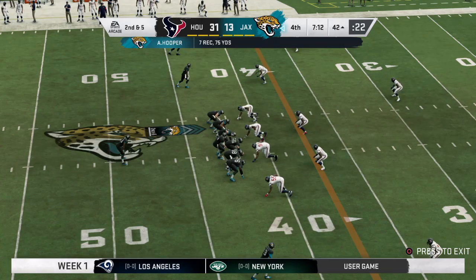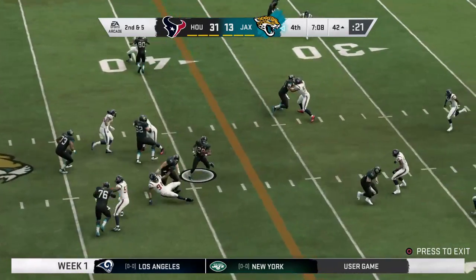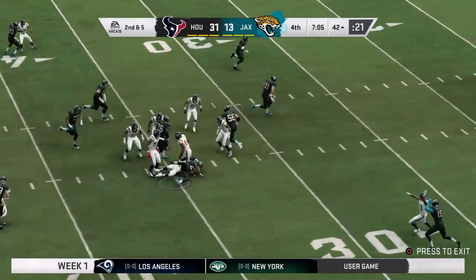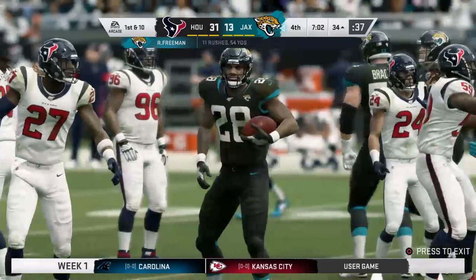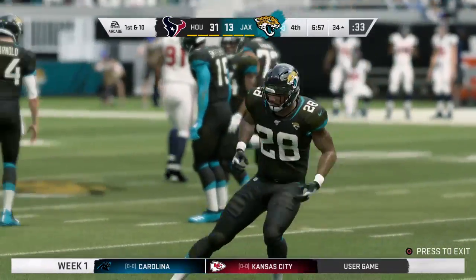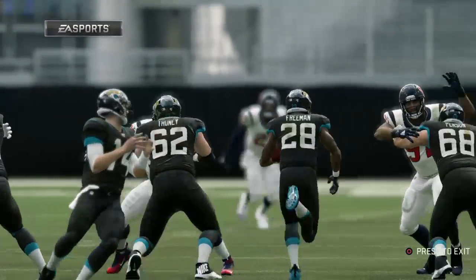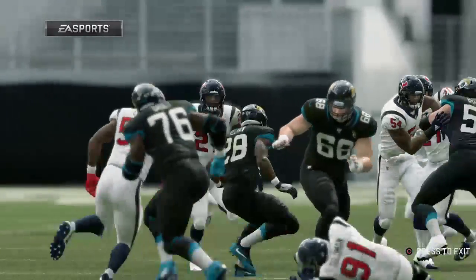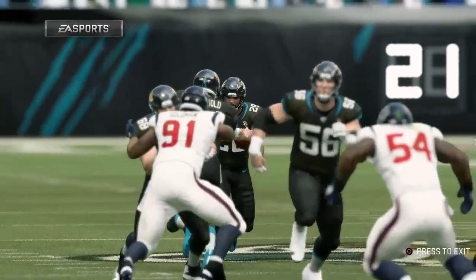2nd and 5 after the 5-yard completion on 1st down. On the draw, this will be Freeman. And they'll be inside the 35 now at the 34-yard line. That one, a 1st down pickup of 8. Something to watch here in week 1 of the season, tackling. Because you and I both know that in the preseason, a lot of these guys don't play a whole lot. Plus, the intensity and the speed really ratchets up on opening week.